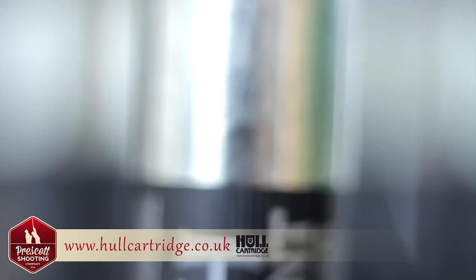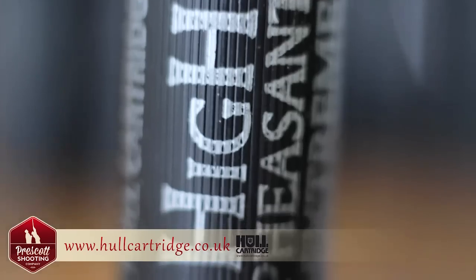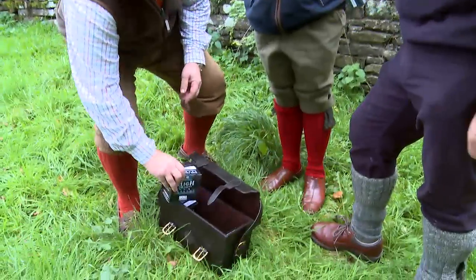We've got a lovely selection of cartridges. Hull, a magnificent cartridge. Come on, what have you got in store for us today? Okay, I've gone straight in at the top. Dan's probably given me the best invite you could ever receive, so I've gone all out. We've brought our signature cartridge, High Pheasant Extreme. It really is at the top of our range, and at the top of range capability.